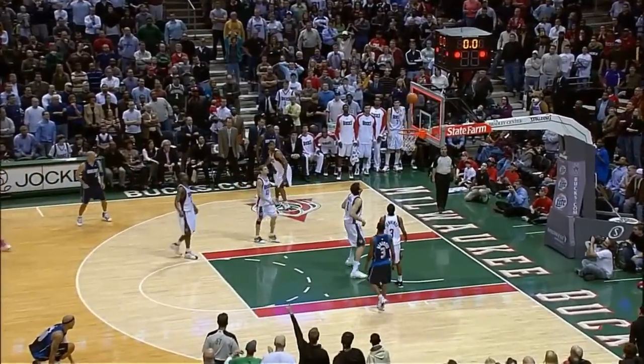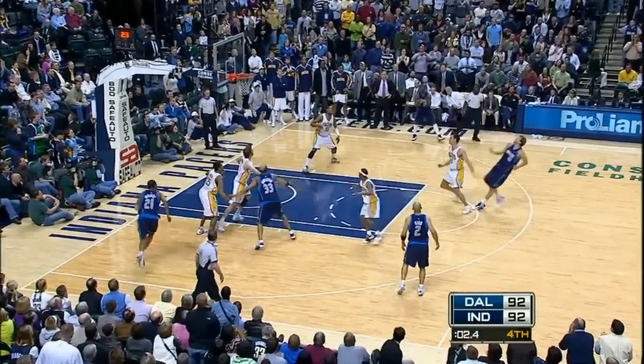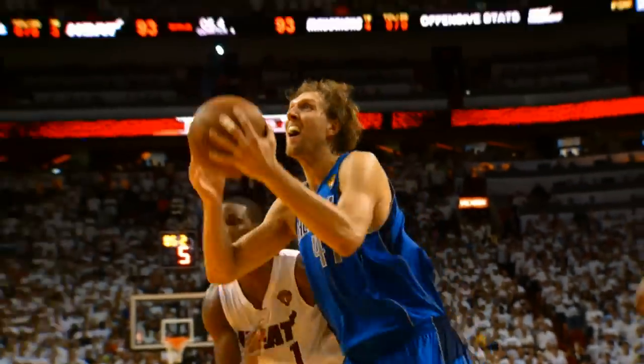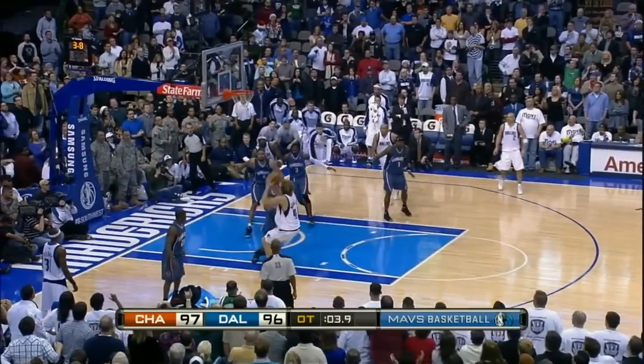It's impossible to block because the release point is so high. It's difficult to defend because it's usually done off the dribble, meaning that if you start to contest, he'll just drive right by you. Just ask Chris Bosh about that. With nearly 30,000 points scored in his career, it's clear that the step-back fadeaway is as effective as it is deadly.